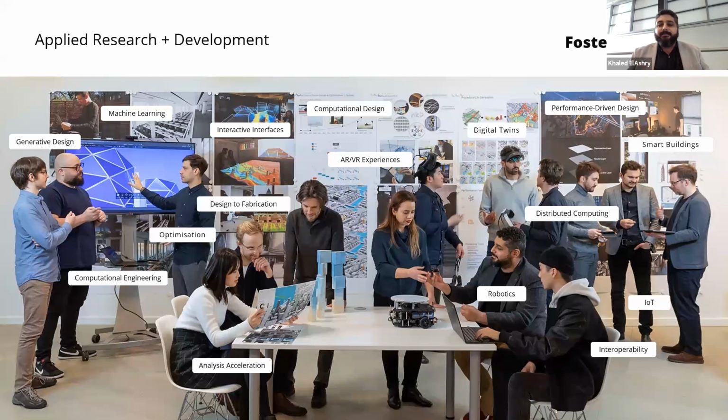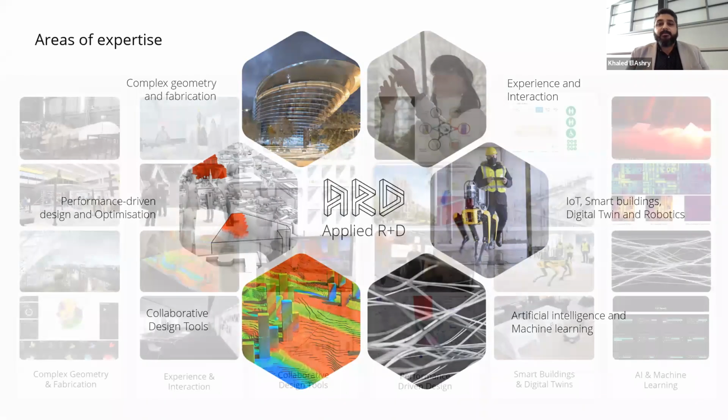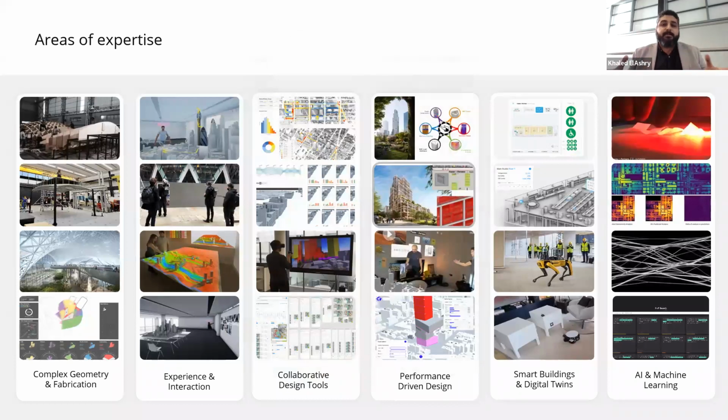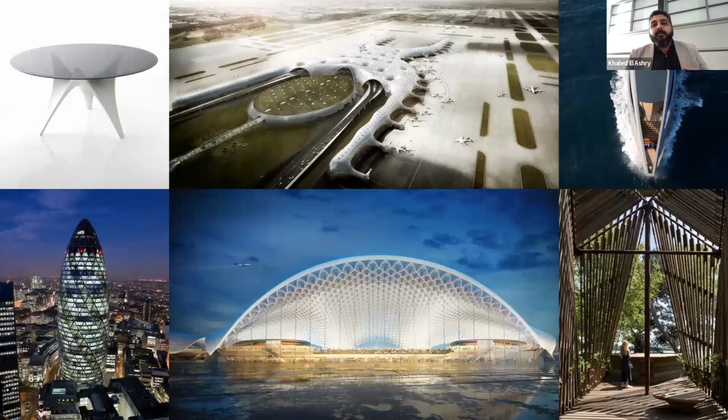We are a multidisciplinary team. We have architects, software developers, mathematicians, and artists. Basically, we aim to get the latest technologies in the hands of our architects and designers. We cover a lot of topics, from complex geometry to performance-driven design to machine learning. We have done many projects and initiatives in each of these topics, and you name it, we probably have done something related to it. In terms of projects, we work on a wide range of scales, from furniture all the way to cities.